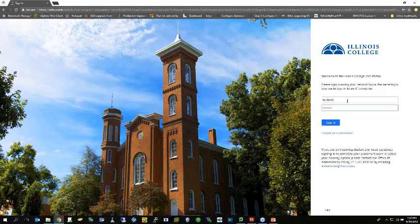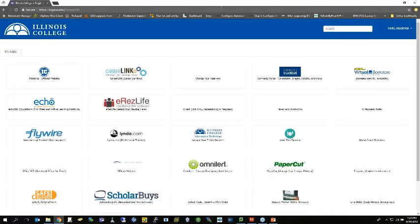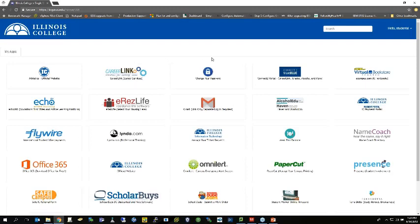So I just want to log in as a test student account so I can show you just a couple things that are different. A lot of these icons you've already seen, but one of the things that students need to do, for example, is complete a Haven and Alcohol EDU course every year. So there's a button for that. We do want our students to pay. I think we all want that. So the link to the IC payment portal is right here.